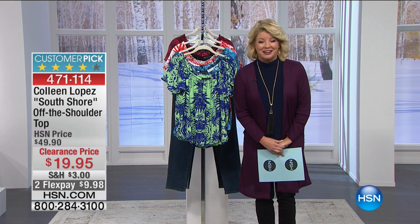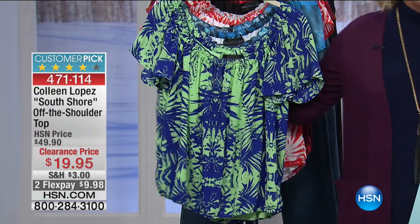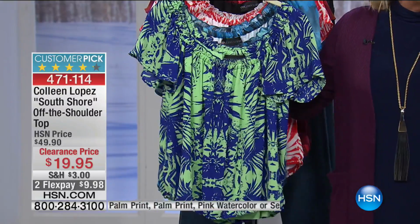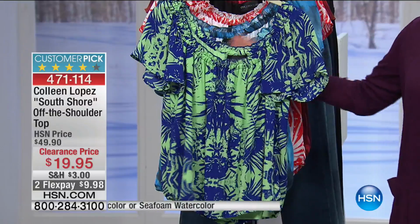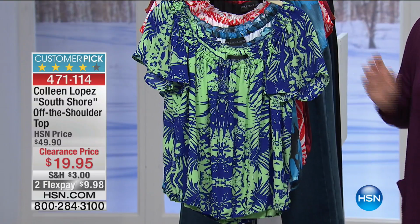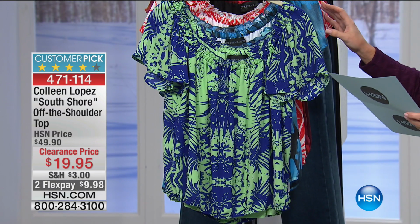We're going to get started with a customer pick favorite from Colleen Lopez herself. Colleen has a fashion collection that is whimsy and fun. And this particular look, honest to goodness, she has just nailed it in that almost tropical Caribbean fun way, with great color choices. This is called South Shore. You can wear it on the shoulders or off the shoulders, and we'll show you that. It's available today at $19.95.